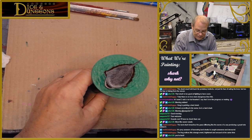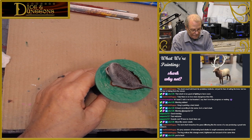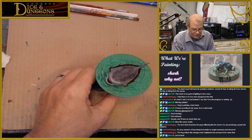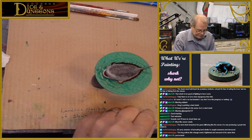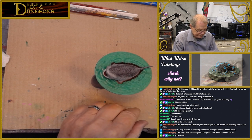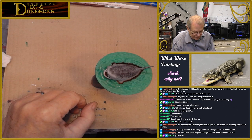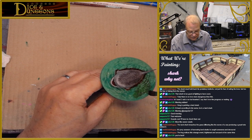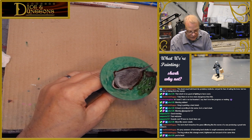So let's see if we can get this on screen. I'm just going to be putting gray green, dark green wash all over this, and it's going to make it look a little yellower, and it's going to fill in all these little ripples and stuff, and hopefully it'll look good. We'll find out. It changes this color pretty nicely, and it has to go on pretty heavily because I wanted to get into all these ripples.